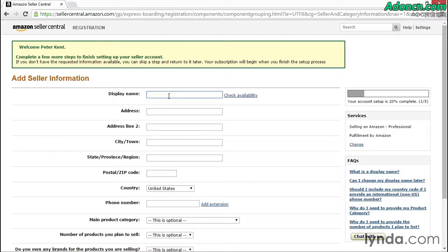Now you'll need to enter a display name, the name of your business within the Amazon system, the name your products will be listed under in the product page. You also need to enter your address, of course, and a phone number. Then we have 3 optional entries.